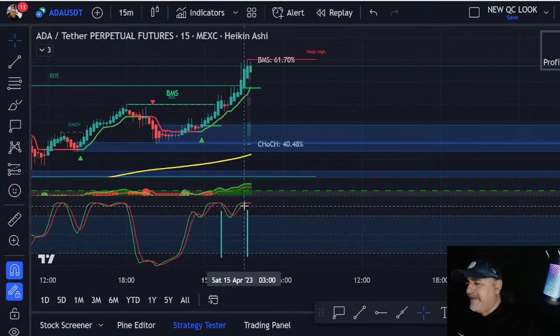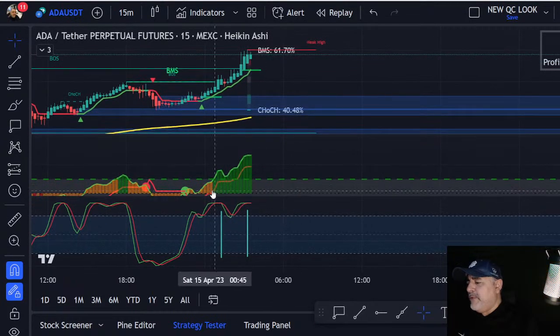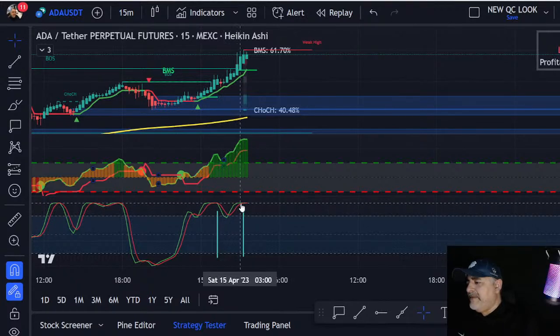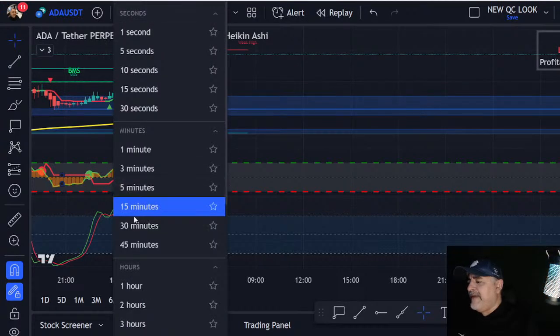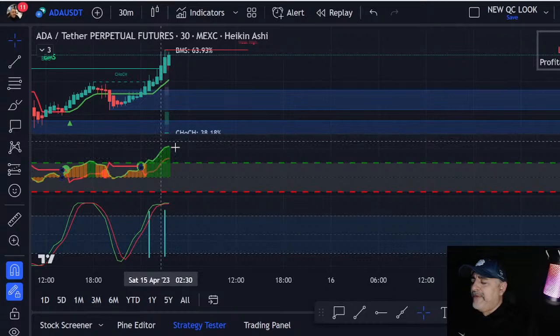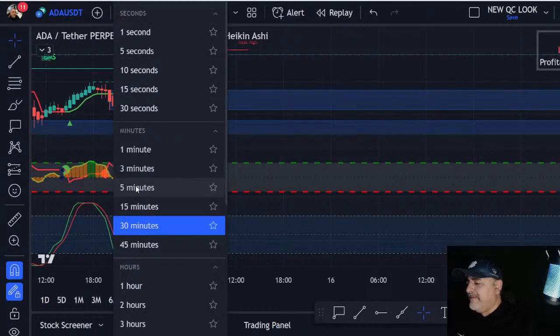But now we're in the same scenario. We're in the moment where the 5-minute is looking to do a 5-minute pullback or a correction or whatever you want to look at it. And right here, the 15-minute is overbought again. But at this time, we now see that our 30-minute is overbought as well. So that puts us in a situation where we have to say, I wonder how this pullback's going to go. So let's take a look at the 5-minute real quick.